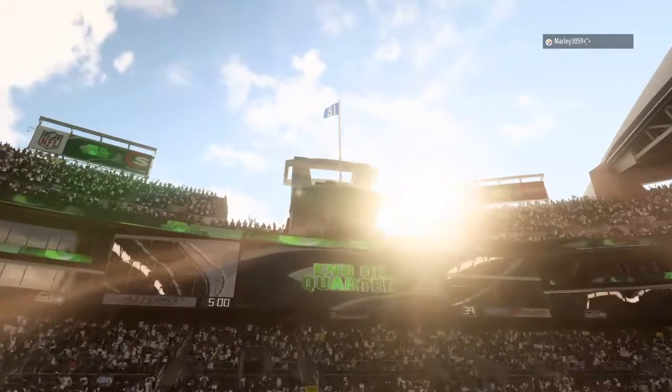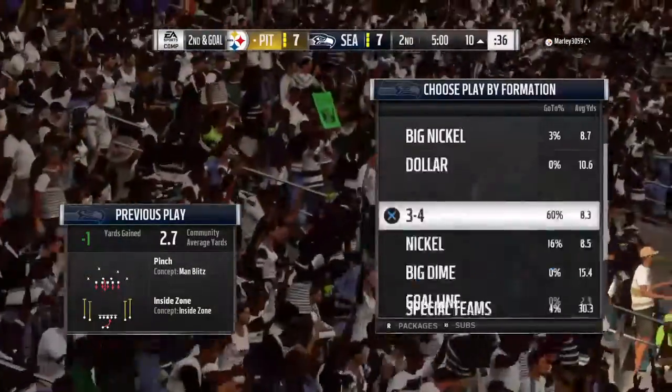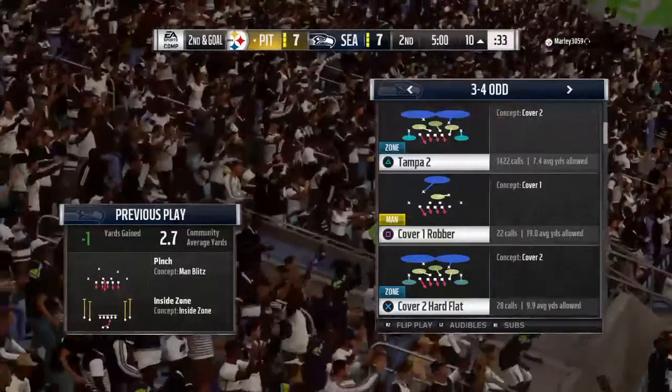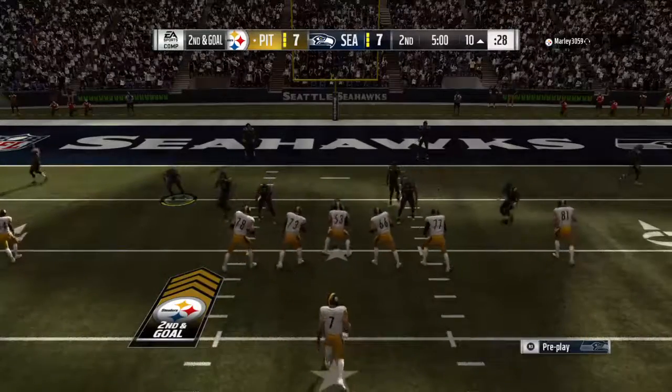Back with Charles Davis, Brandon Gaudin. It's Steeler football to begin quarter number 2. And they'll come up looking to keep this drive moving. They'll go again here from the 10-yard line on 2nd and goal.